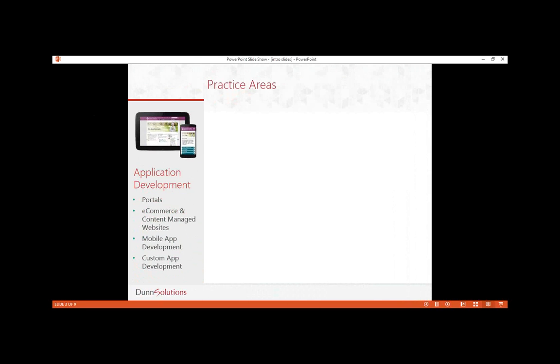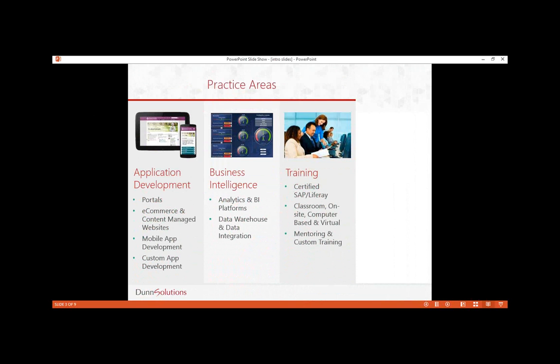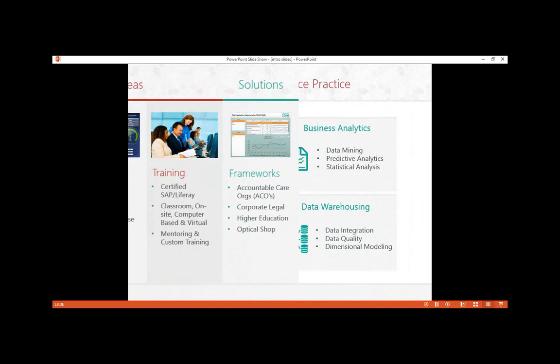Our offerings fall into three practice areas. Our application development solutions feature portals, e-commerce, and content-managed websites, mobile application development, and custom application development. Our business intelligence solutions feature analytics and BI platforms, as well as data warehouse and data integration. We are also a certified SAP and Library training provider. And we offer several out-of-the-box analytic frameworks for certain verticals, including accountable care organizations, corporate legal departments, higher education institutions, and optical shops.